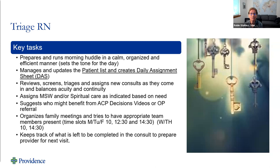We also recognize the need for one individual to manage the daily consult service, so we established the triage nurse role. This person does not try to see patients. They have an extensive list of responsibilities, including preparing and running morning huddle, managing and updating the Epic patient list, preparing the daily assignment sheet, screening new consults and balancing the provider loads, assigning social work and spiritual care as needed, organizing family meetings and keeping track of what's left to complete in a consult, and preparing for follow-up visits. Since we created this position, we wonder how we ever thought we could function without it.